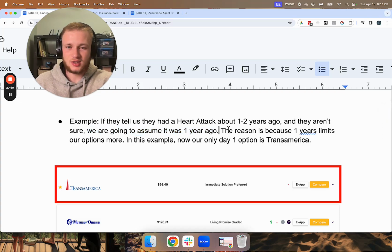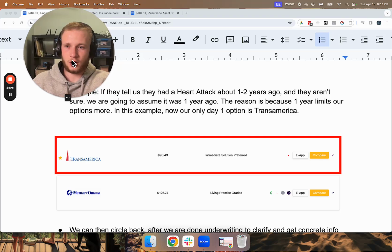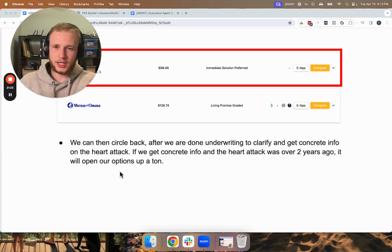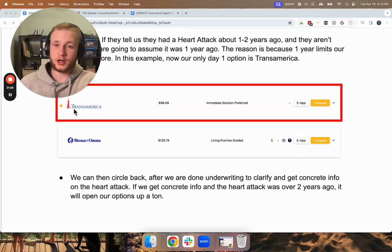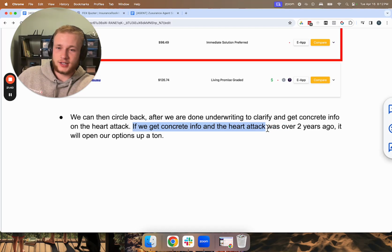And the reason why is because if they had it 1 year ago, that is going to limit our options more. So if we put in heart attack 1 year ago, now we're only left with Transamerica, which is our only day one option. Anything that's graded or 2-year wait is going to have this I right here. So our only day one option is Transamerica now. Then when we're done underwriting, if Transamerica is still our only option, we can clarify and get more concrete info. We can ask them to check their records, or dig a little deeper to find out when that heart attack actually was.